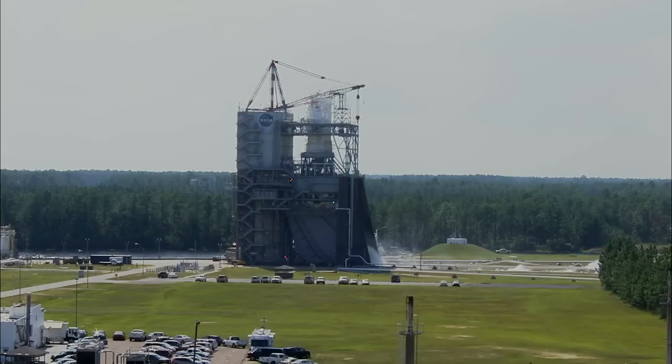When completed, 2 5-segment solid rocket boosters and 4 upgraded RS-25 engines will power SLS to space and enable astronauts to begin their journey to explore destinations far into the solar system, including an asteroid placed into orbit around the moon and ultimately on to Mars.